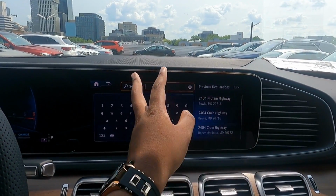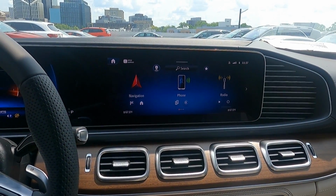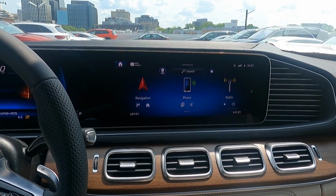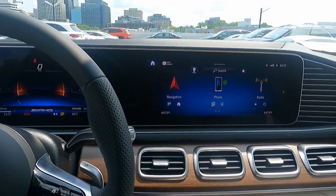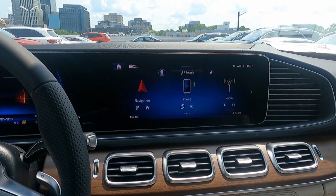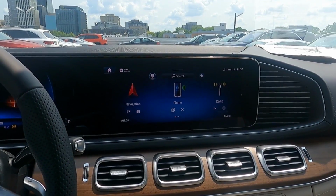As you can see right there, navigation picks up with no problem at all. And I have to say, the graphics have definitely been improved for this facelifted GLE. Response is definitely quicker, and I just like the way the screen layout is definitely more sportier oriented, especially for these AMG versions. But the graphics and response is just so much more improved, as well as the resolution.